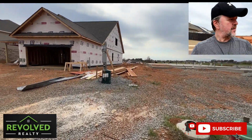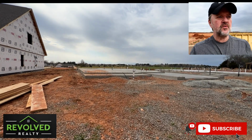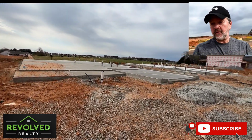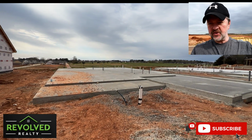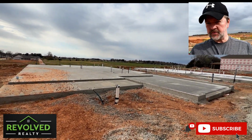So here in Alabama, we don't do basements. Get a lot of questions about that. Do you have basements? Folks up north are used to having basements. Well, we don't here. We don't have a lot, and if we do, they're in older homes. We do not see basement construction with new construction. What we do have is slab and crawl space.